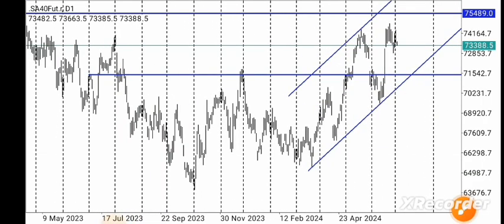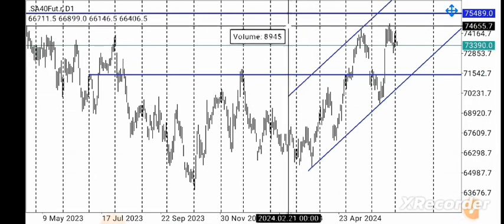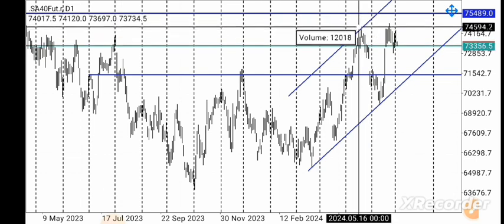However, just bear in mind that on the weekly chart I said that the market at this level is at a very strong level of resistance, and it is also quite possible that at this point where price currently is, we may see a reversal of sorts, because as I said, we are at a very strong level of resistance.